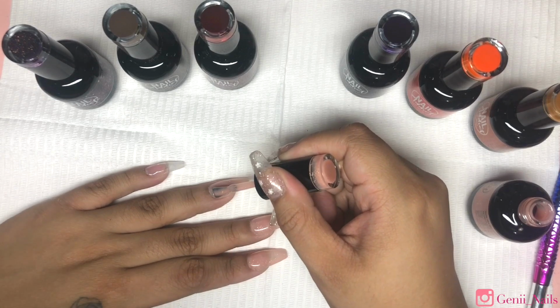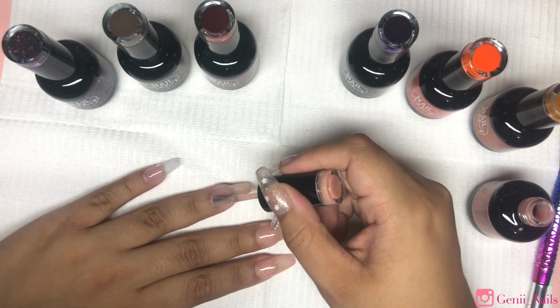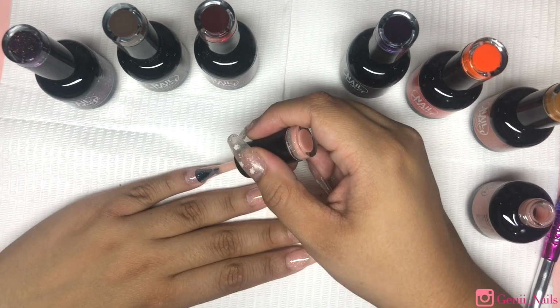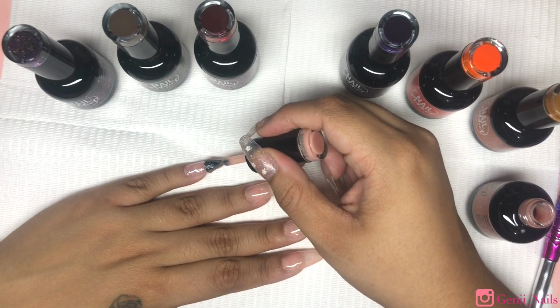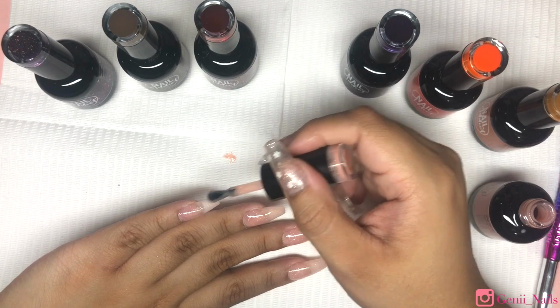But yeah, I hope you guys are enjoying this video so far. I absolutely love this color that I decided to choose as the base, which is called Golden Crown. So beautiful. Absolutely love it. I think that's my new favorite gel polish. It is just super stunning.